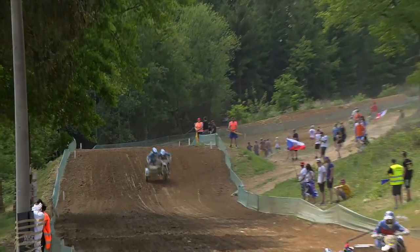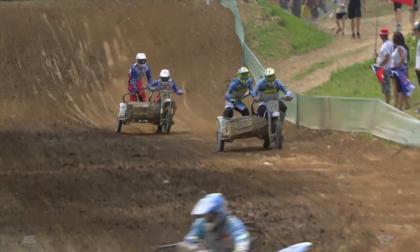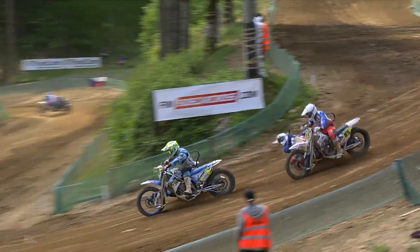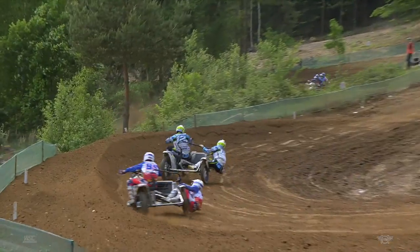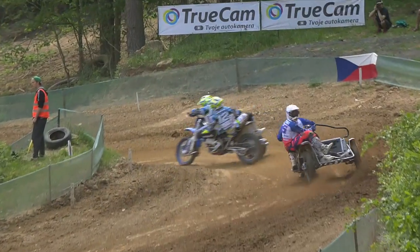So there you see. Brown is on the inside, and he's going to make a move there. He's going to grab that place back. Yeah, he's on the back of Davy Sanders again, the number 11 crew. Again, he's got to take his time and read what's happening and try to attack as much as he possibly can.